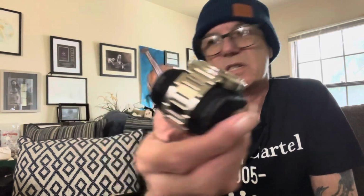Let's talk about Cartier Pasha. I have it on the bracelet right now. I prefer it on the blue alligator strap that it comes with, but I put it on the bracelet right now because we have a storm coming in, and I figure if I'm going to be wearing this out anywhere, I'll keep it on the bracelet.